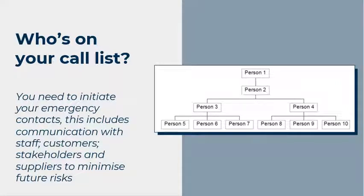Determining the hierarchy of who is going to communicate with whom is a great way of thinking about your two-way communication. As a manager or CEO, it may be you who declares that there is an emergency situation. So who do you talk to next? How do they then disseminate that information with other critical stakeholders?